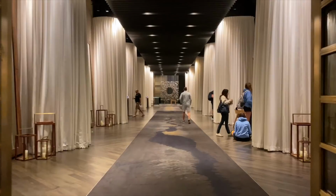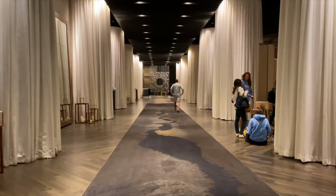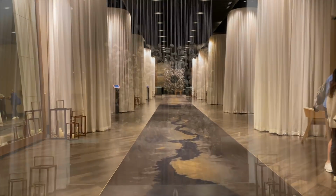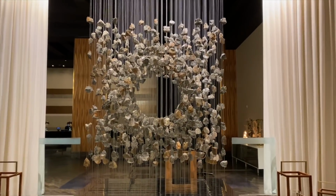The lobby for this all-suite hotel is an expansive 60,000 square feet and features lots of clean white, setting off the intriguing rock art that continues the desert theme.